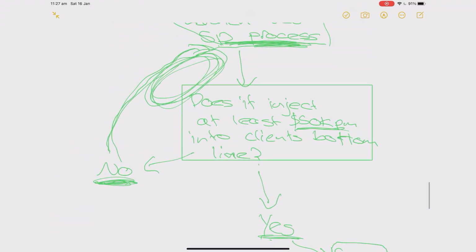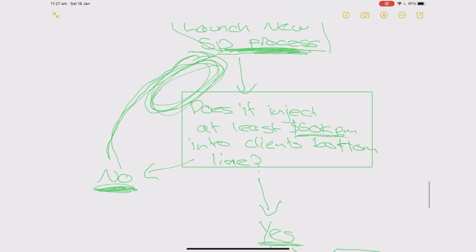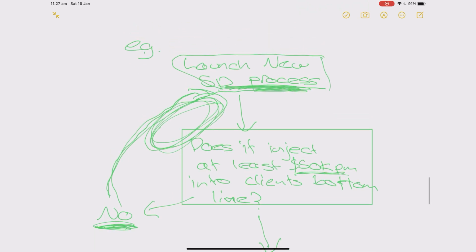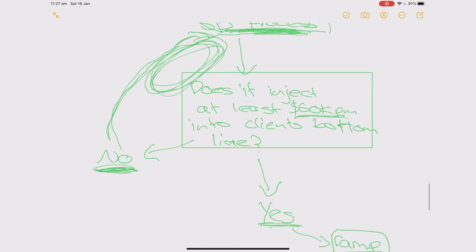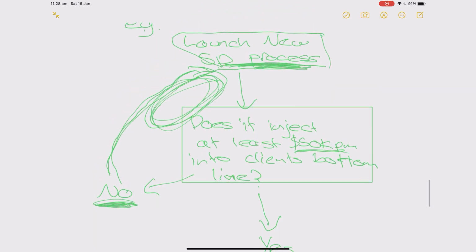Now, one very, very important thing to note is that feedback loops only work if you complete them more than the next person. A feedback loop is not going to work if you just go through it once. As you can see here, launch new service delivery process. If we were to do just one new service delivery process and ask ourselves this question, and we came to a decision that actually, no, it's not doing as well, and we just don't complete it any more times, then we're going to have a service delivery process that simply doesn't work. That's the bottom line of it.